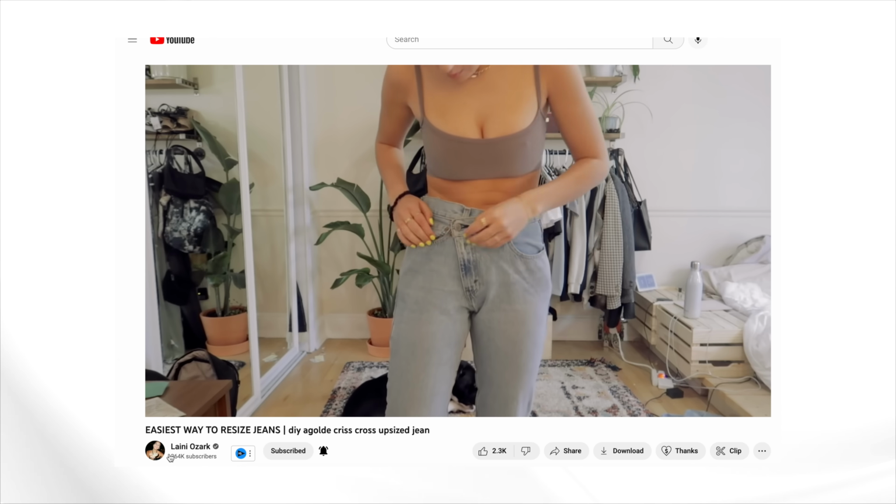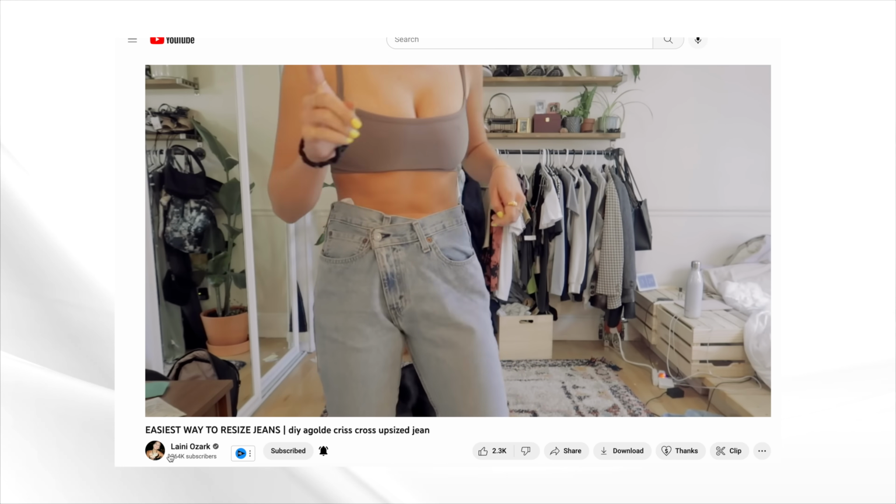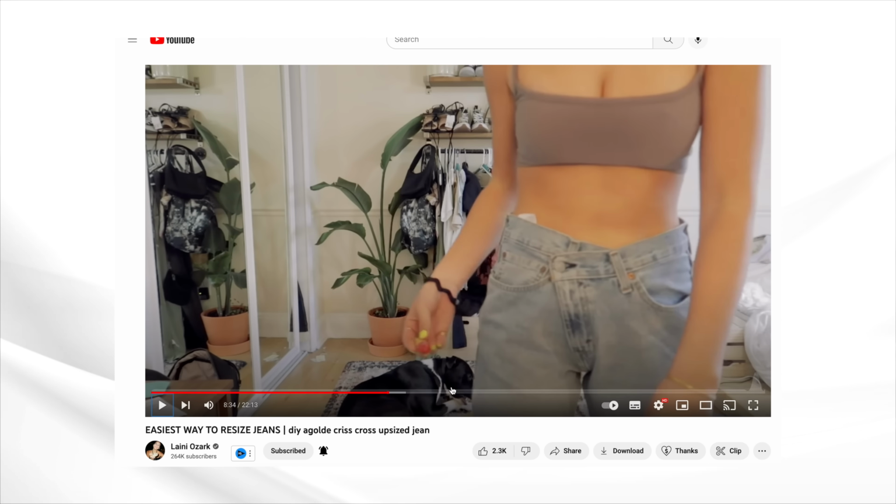So if you have a pair of jeans that don't fit you anymore, then you can create this look yourself quite easily at home. I actually found a very cool YouTube video on how to do this, and I will link her video down below. So if you do have a pair that you'd like to DIY at home, then definitely give it a go.